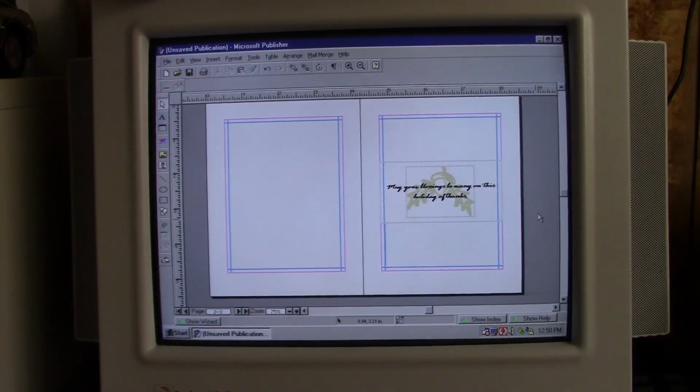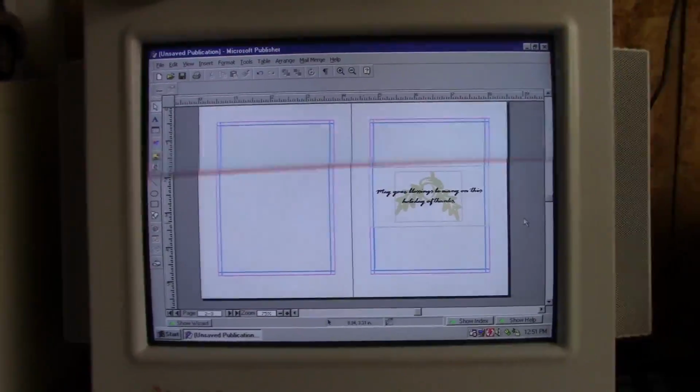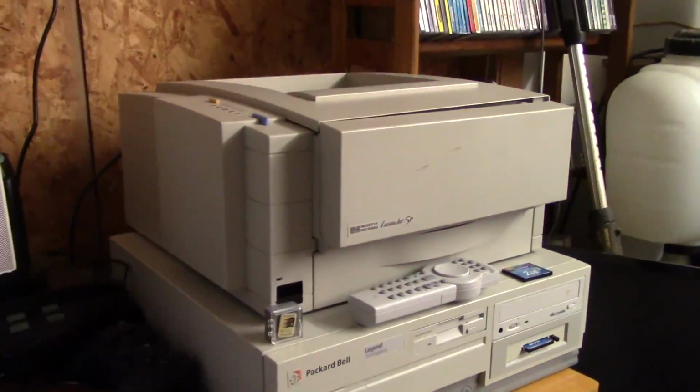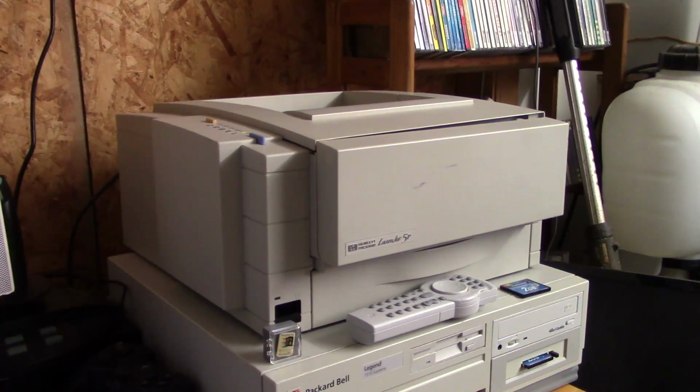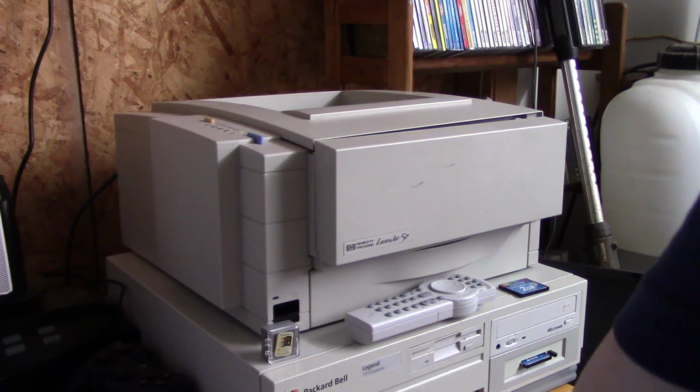Okay, so let's say you wanted to print this. Well, it's kind of hard to find printers that'll work on a computer running Windows 98. But if you look around hard enough and you're lucky enough, you can find an old printer that'll work, especially if it's a LaserJet from Hewlett-Packard, like this one, the Hewlett-Packard LaserJet 5P, which works brilliantly with this computer.